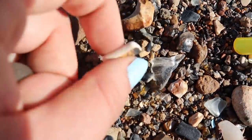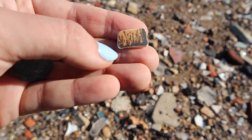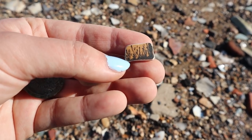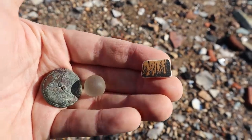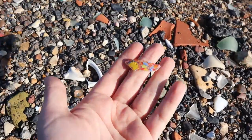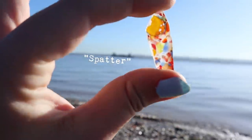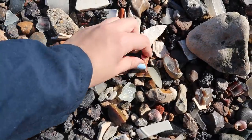Piece of pottery which is perfect for some jewellery. It's perfectly already cut and it's like grass and it looks like it's in a sunset. Oh my gosh, I love that. I'm going to make that into a pendant for myself. Is it spatter or splatter? Oh, I don't remember, but look how beautiful. And some more.